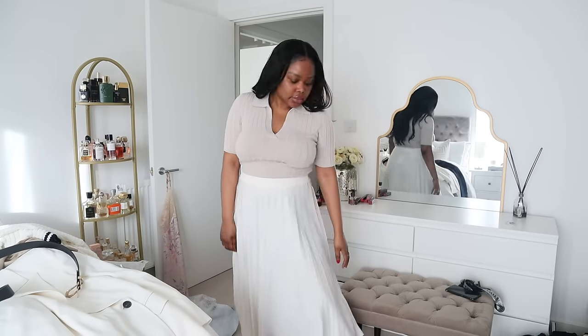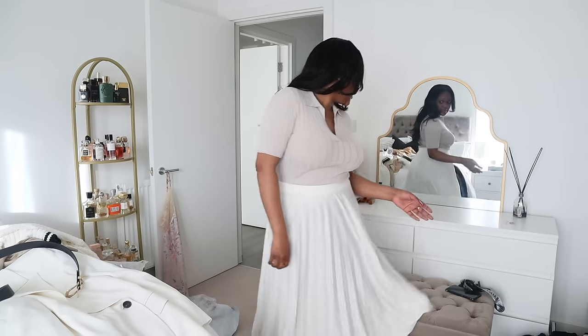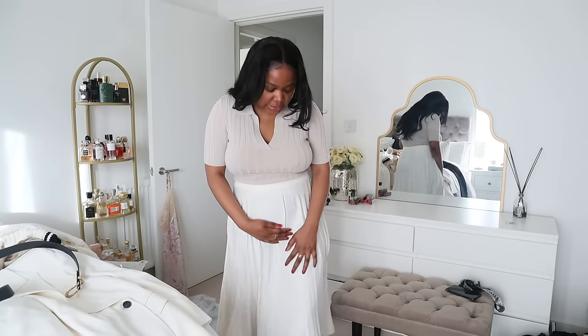It works. The skirt's a little bit see-through, like I said. A little bit thinner than I expected. I guess the fabric I was thinking of was probably for winter. That's really the fabric I was thinking of. But I think this is definitely cute. I like it.